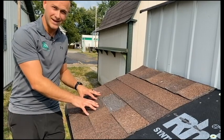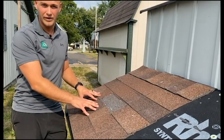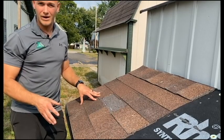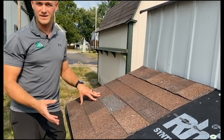So get your inspections done. The sooner the better. We're getting into cold weather. I'd hate for something to happen with an ice dam or snow buildup where you find out there's an issue and now it's a lot harder to fix in the middle of winter.